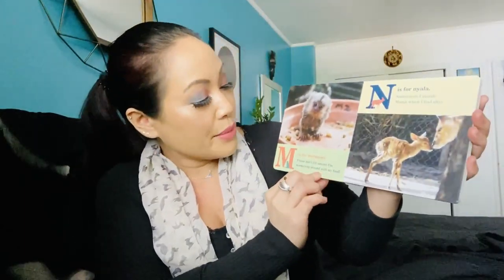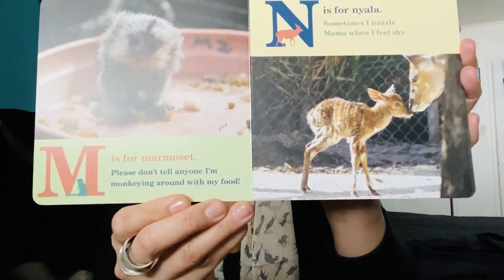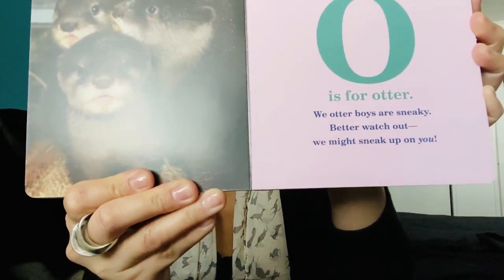M is for marmoset. Please don't tell anyone I'm monkeying around with my food. N is for Nyala. Sometimes I nuzzle mama when I feel shy. O is for otter. We otter boys are sneaky. Better watch out. We might sneak up on you.